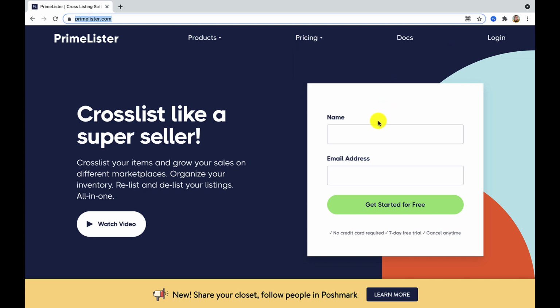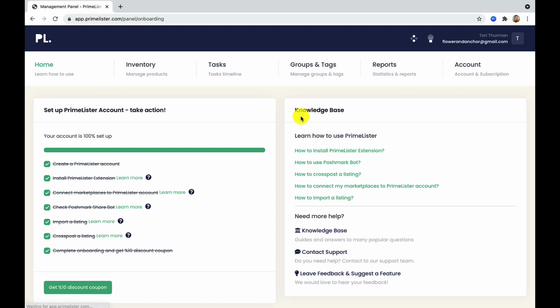Now, I've already signed up, so I'm going to click log in, and that's going to take me to my dashboard. So I'll enter my information, and here we are. This is the actual dashboard. Now, in your dashboard, again, everything is in one location. You'll see up here, if I click inventory, it will take me to a list of my inventory. However, let's not dive into that just yet.